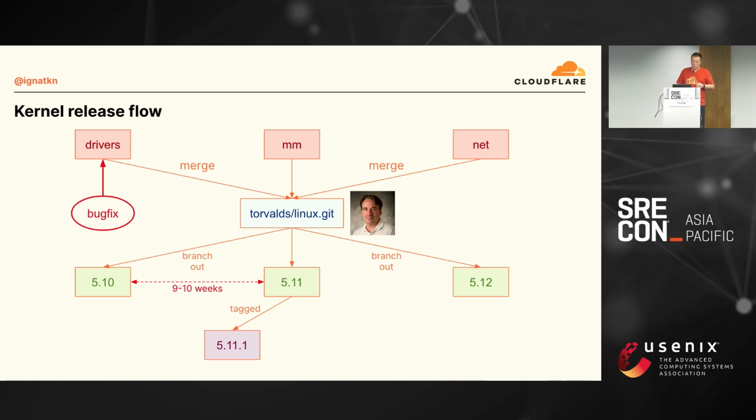The rule is you almost always submit it to the respective feature development tree, right? So if your bug is in the drivers, you submit it to the drivers tree. If your bug is in net, you submit it to the net tree. So eventually that bug fix goes through to the next pull by Linus and propagates into the mainline branch. This process is to ensure that if you discover a bug in the stable kernel, the fix is also available in the bleeding edge kernel.